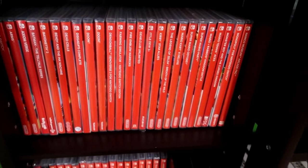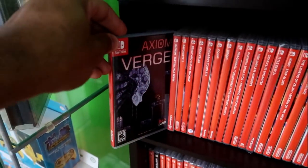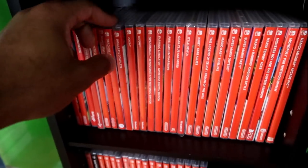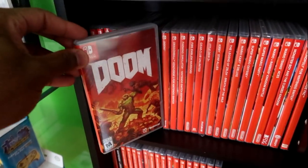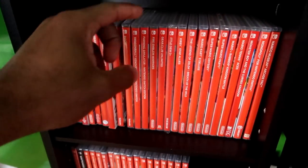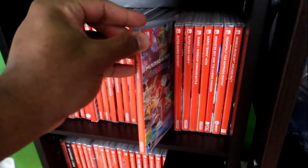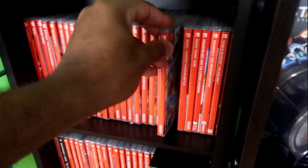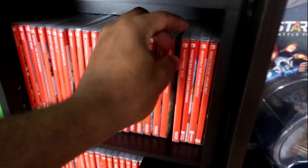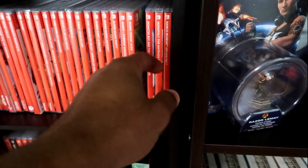Those are my Switch games. Of course, the ones that stand out to me are ACM Verge, Dead Cells is another really good indie game. I have a copy of Doom. What else here? Can't go wrong with Mario Kart 8 Deluxe or Super Mario Odyssey or Super Mario Party or Mario vs. Rabbids or Mario Tennis. Any Mario game.